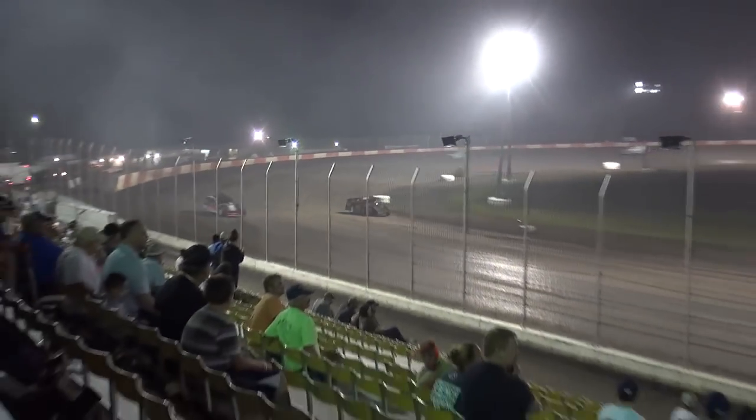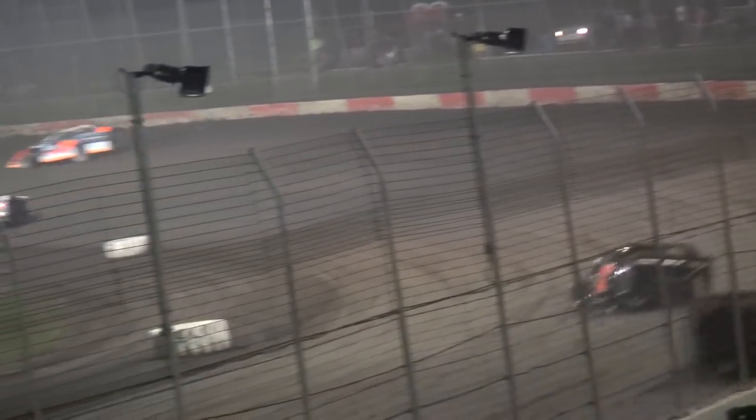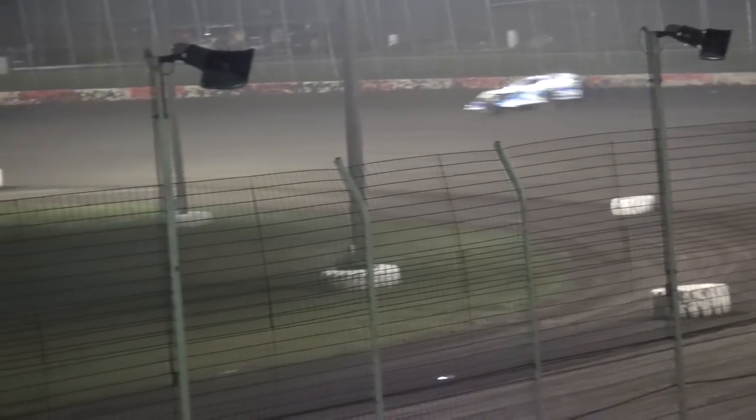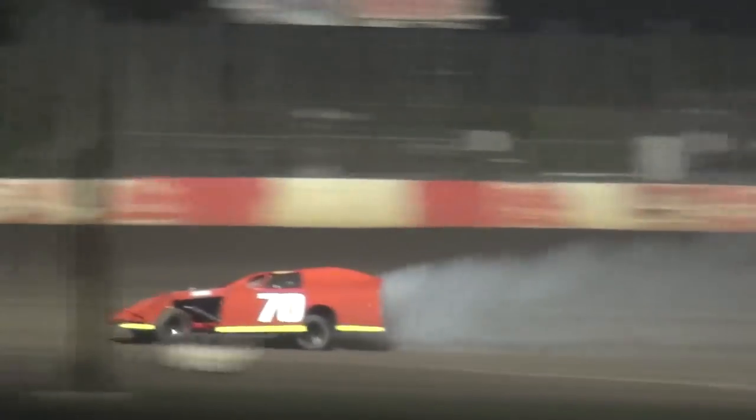So Nick Bittinger trying to pick up win number 1, believe it or not, on the year. They're at lap number 17, 3 laps to go. And Aaron Morant, as well as the 77, heavy smoke out of the 77. The 70 continues to smoke them, but still running inside the top 5 in that 4th spot. Lap number 18 right there. 2 more laps to go to be the white flag next time around for Nick Bittinger.